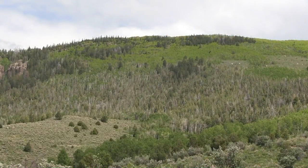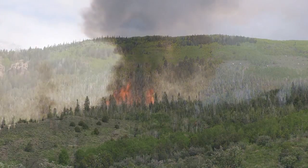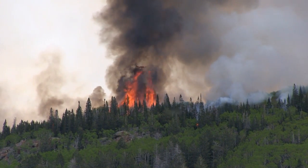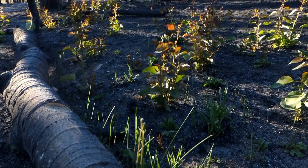We have other projects out there such as the Twin Peaks project. It's more of a mixed conifer prescribed fire. That's hazardous fuels reduction, but also aspen regeneration as well. And there's other ones in the future that we're looking at, such as the Monroe Aspen project that will be using similar mechanical thinning, so we can utilize prescribed fire safely around the private property, and then utilize more fire to regenerate aspen as well. That's our future plans.